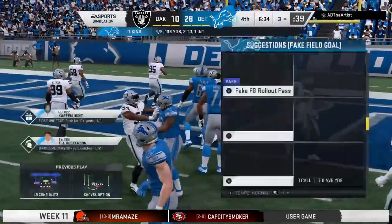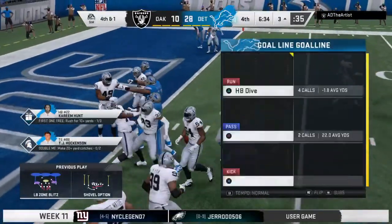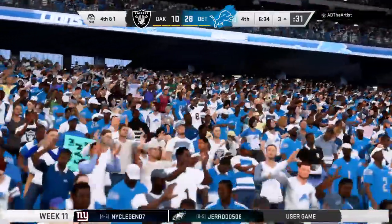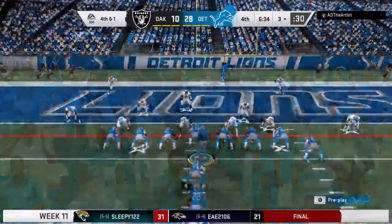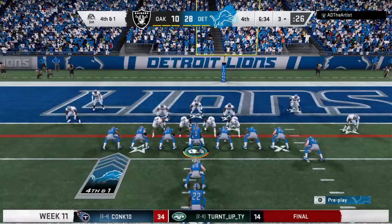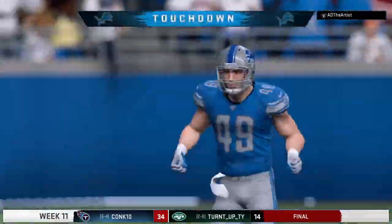Throw, but it misses the target, incomplete. Call it no gain that time, and they're going to be left looking up at a 4th and 1. And with things looking pretty good on the scoreboard, they're going to keep the offense out there and go for it here on 4th. Needing the tough yards, they run it with their fullback.